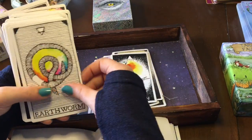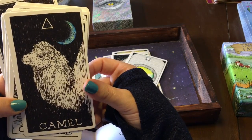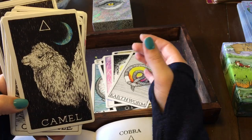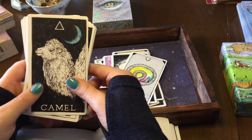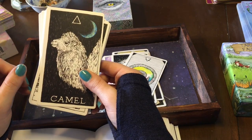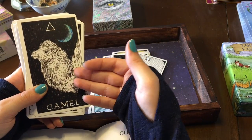You can definitely read tarot, and it's just about, if you see this camel card, what does it mean to you? Don't judge what comes to mind. There's no wrong answer. There really isn't a wrong answer, because if that's the message that came to you, that's the message you needed to hear. Does that make sense?